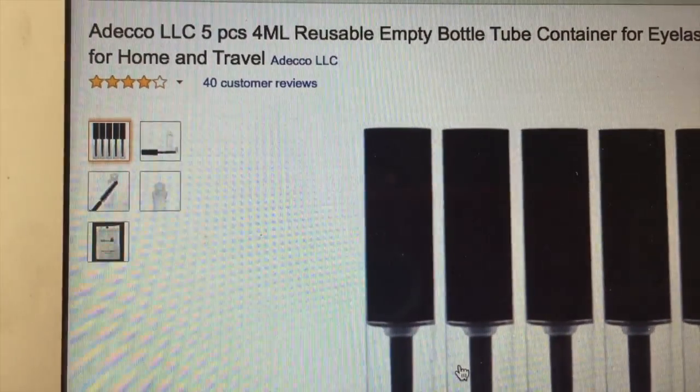I was having a really hard time trying to find something to put the castor oil in, and these are perfection. If I can find the name of these, I will show it right now. These have been another great little cheap purchase that I got off of Amazon.